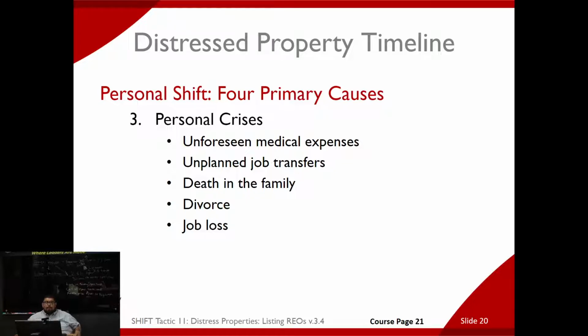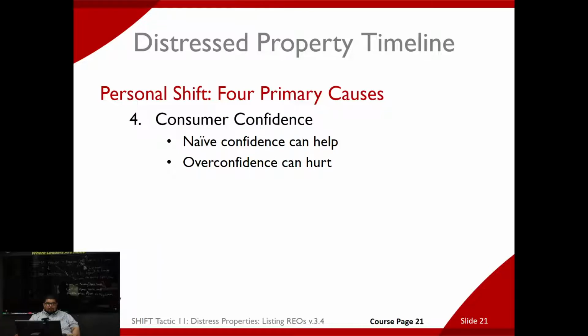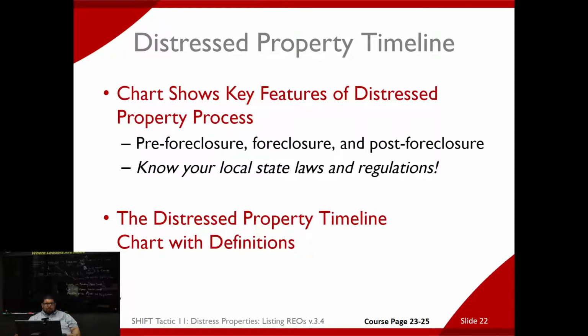Personal shift, the primary causes: unforeseen medical expenses, unplanned job transfers, death in the family, divorce, job losses. So these are contributing factors to what? The shift. Contributing factors to having what? Distressed properties. People don't have money, they can't maintain their home, they can't make their payment. Consumer confidence: naive confidence can help, overconfidence can hurt. Again, we're talking about being aggressive or being smart with the pricing of these properties.